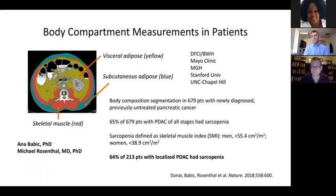And so we gathered a few colleagues and friends at a number of institutions, including the Mayo Clinic and Mass General and Stanford and UNC. We aggregated scans and blood work and clinical data, and across about 700 patients, went through and manually essentially calculated these areas of adipose and skeletal muscle.